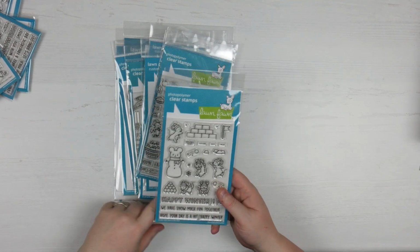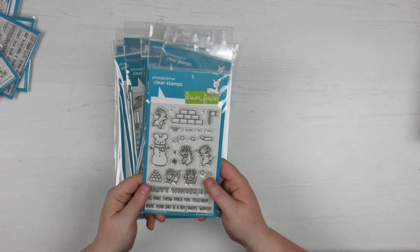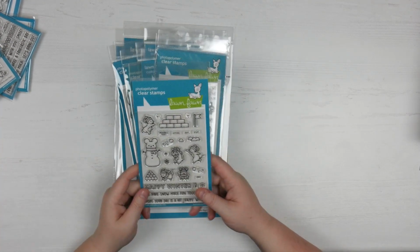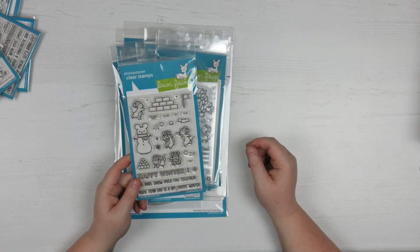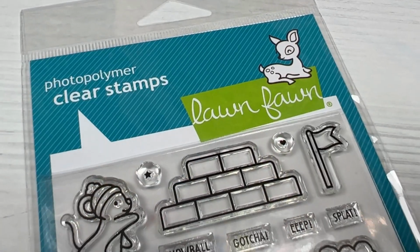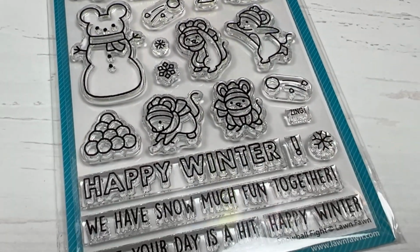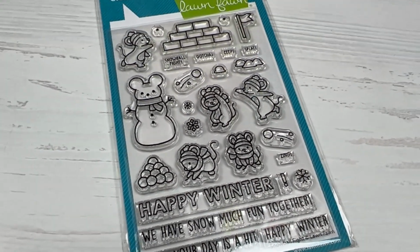So this is another one of the things that is on back order. I have the stamp here for Snowball Fight. I don't have the dies. The dies are coming. That's fine. These are the absolute most adorable little thing. Again with the snow. I'm not a snow person, but I can find ways to use ones like these.